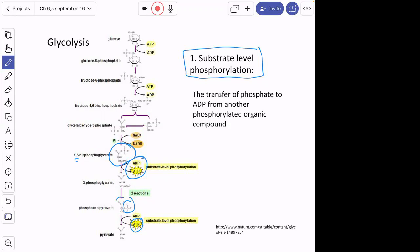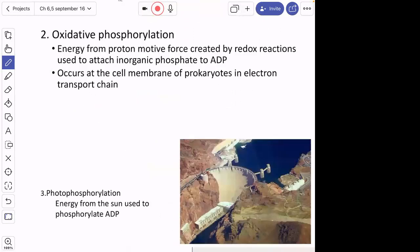The other way that ADP gets phosphorylated back to ATP is called oxidative phosphorylation. Now, this doesn't necessarily mean that oxygen is doing this. What actually this means is that NADH is getting oxidized back to NAD.